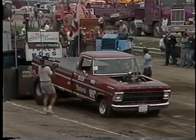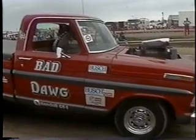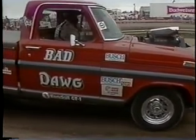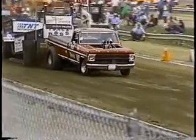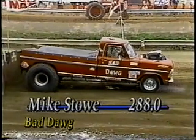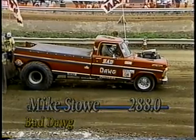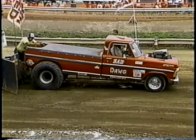And right now, the Ford fans feeling comfortable because the Ford's right now out in front. Mike Stowe and the Ford out front right now. Holy cow, Mike Stowe almost getting it out the end of the track. He's making a fantastic run. Ford fans, give him a hand. Mike Stowe's Bad Dog really setting the distance to beat here in the pull-off in the two-wheel drive truck competition. Congratulations on a fine run.